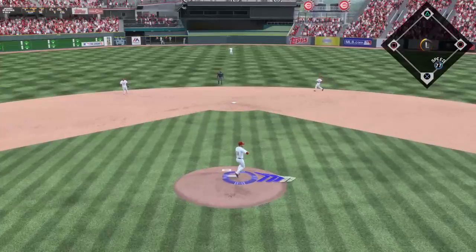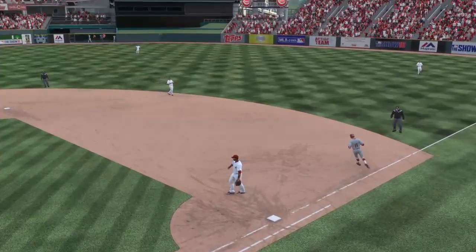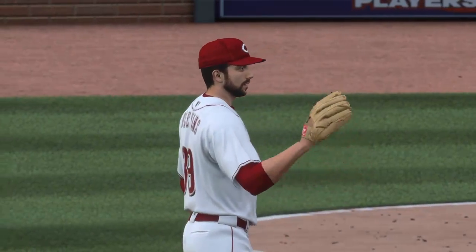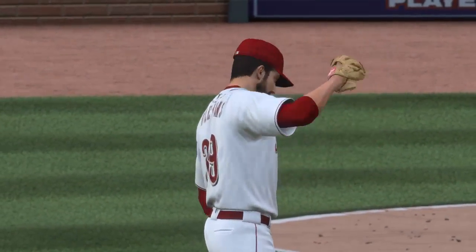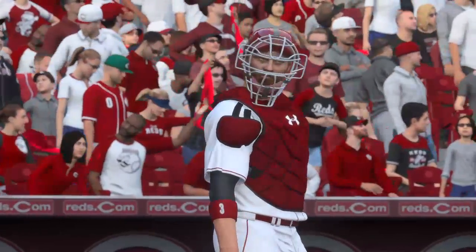Now here's a comebacker back to the mound. Nice. And he'll flip on to first to record the out. He's put together 2 spotless innings so far out of the bullpen. I think a third would be above and beyond the call of duty.